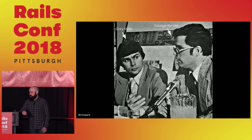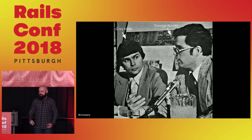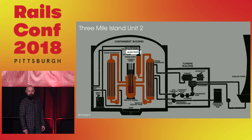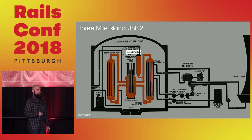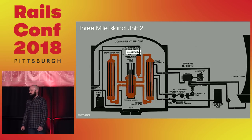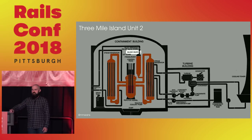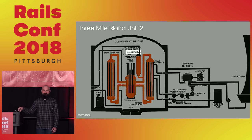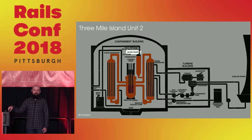Almost as soon as they walk in the door, they join a conference call with Leland Rogers, the site representative for Babcock and Wilcox, the designers of the reactor. As they're talking through what they know of the plant, Leland Rogers says, they closed the block valve, right? Block valve, the valve that we decided not to close earlier. And so George Kunder yells to someone in the control room and asks, is the block valve shut? And you can hear some commotion in the background of the call, and a couple seconds later, the answer comes back, yeah, it's shut.